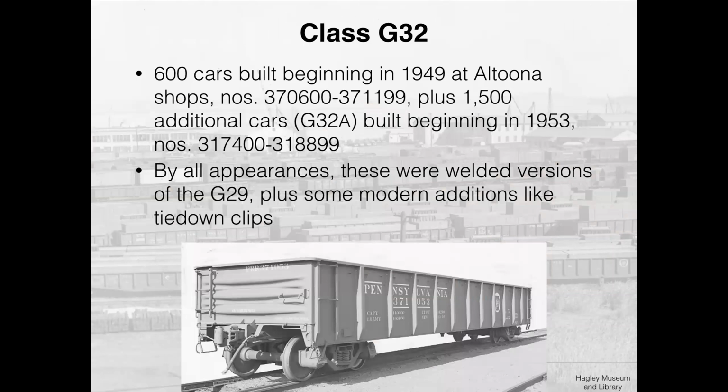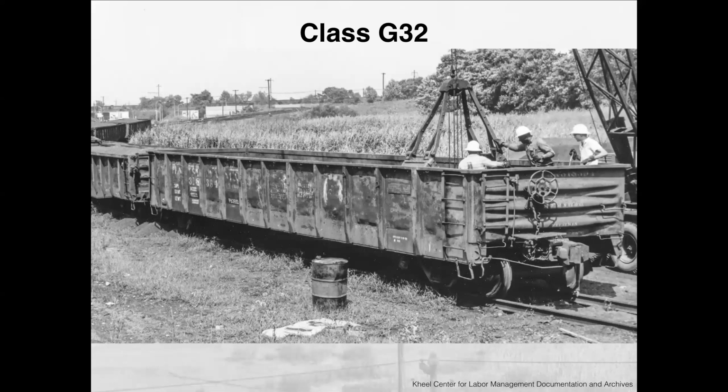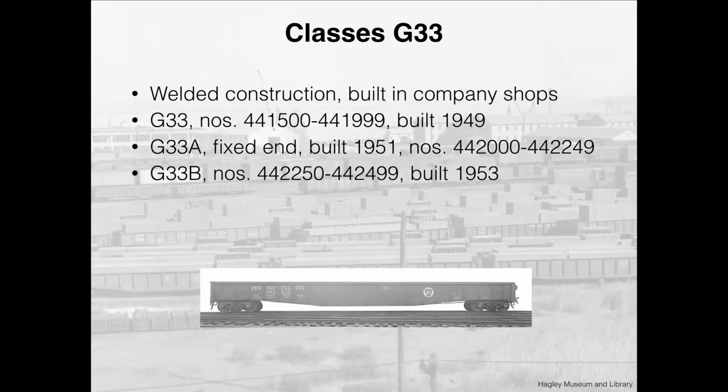The G32, 600 cars built by the Pennsy. These were welded. They look very similar to the G29 in all other respects. They did have tie downs. Here's a photo of a G32A. Those cars could probably be modeled just by taking a G29 and getting rid of the rivets.